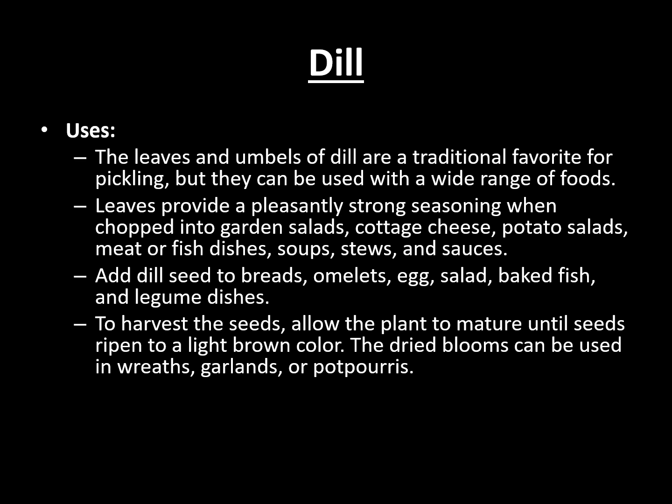To harvest the seeds, allow the plant to mature until the seeds ripen to a light brown color. Then the dried blooms can be used in wreaths and garlands or even potpourris.